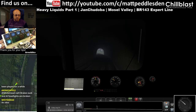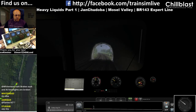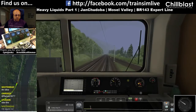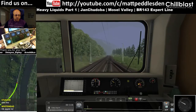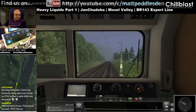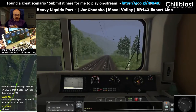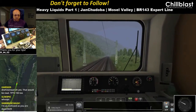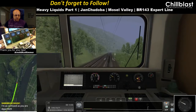This is superb, isn't it? Is this the start of it coming up here? Yep. Forty limit. And that's the exit. I guess A is the entrance then, is it? We've got A and the E, I guess, marking the start and the end of the reduction. So we're back up to 90 limit now.